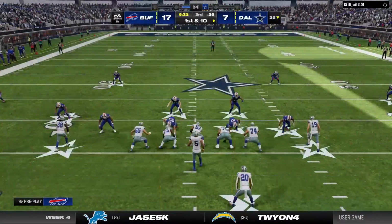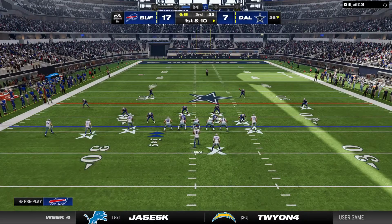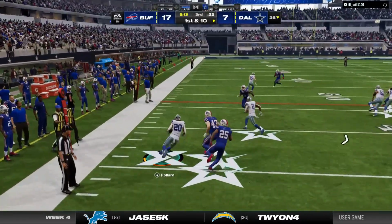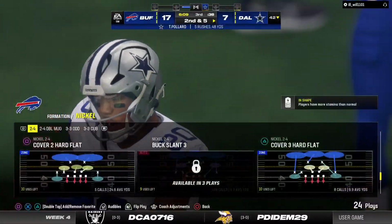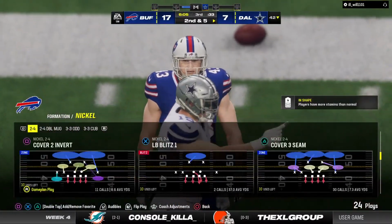First and 10 at the 36-yard line. Watch out now. 50 series. Pollard will take it up the gut. And a 5-yard gain gets him to the 42. That's a really good gain right there. They pick up 5 yards, halfway to a first down.